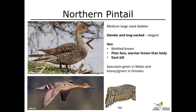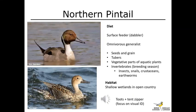You can take a look at that speculum here. It's bronzy, sometimes a bit of a green sheen to it. And you can see sometimes that it has a little bit of that white on those edging feathers on the top. Below, it's always white, generally speaking, but on the top here, it can either be a little bit of a buffy color or it can be white. So that is our Northern Pintail hen, quite a handsome little lady.